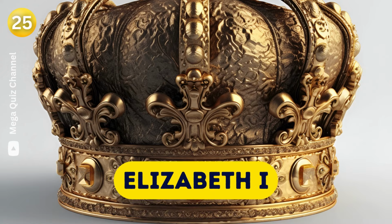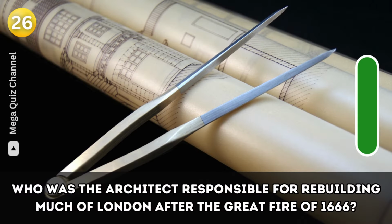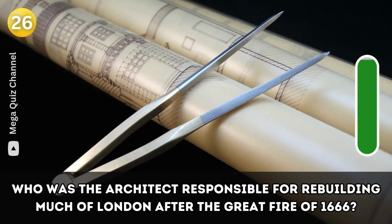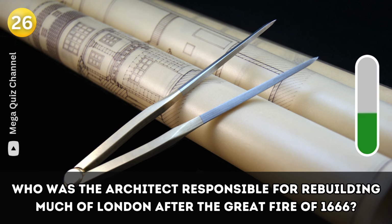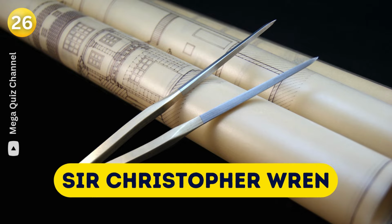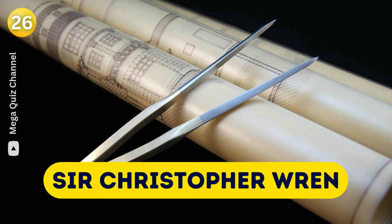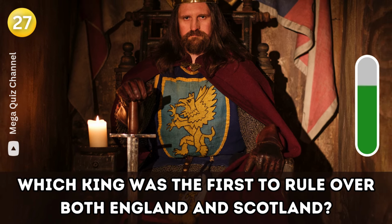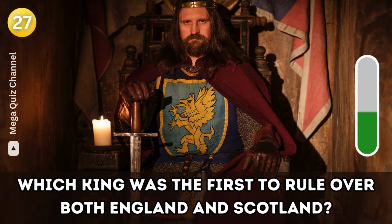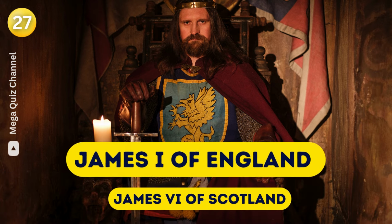Queen Elizabeth I. Question 26. Who was the architect responsible for rebuilding much of London after the Great Fire of 1666? Sir Christopher Wren. Question 27. Which king was the first to rule over both England and Scotland? King James I.